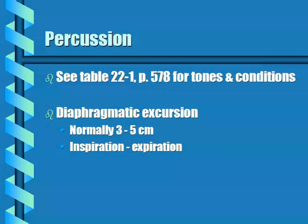Percussion. There is a table on page 578 that shows the different tones and conditions that you'll find out for percussion. Diaphragmatic excursion is normally 3 to 5 centimeters, and it's inspiration minus expiration. But some of the tones that you'll hear will be like resonance, which is normal, or there with bronchitis. Hyperresonance, which occurs with asthma, emphysema, or pneumothorax. Tympany, like a drum, with a large pneumothorax or blebs that are due to emphysema, because there's a lot of airspace then. Dullness, atelectasis, effusion, pulmonary edema, masses. And flatness, which occurs with a pneumonectomy or massive atelectasis.